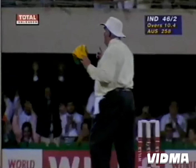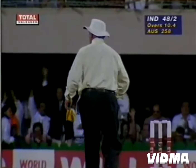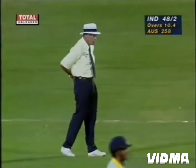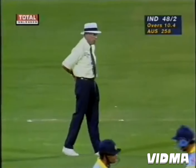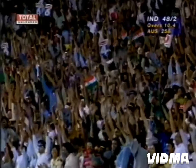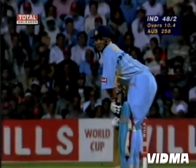Oh, that's a lovely shot, and you can't see from where we are, but judging by the crowd, it's cleared the rope. Umpire Shepherd is checking. And in fact, is he getting the walkie-talkie out? Yes, in fact, he is, to ask for a result. So we'll have a look and see whether it cleared the rope. Certainly the crowd think it did.